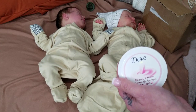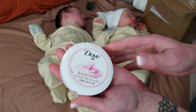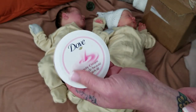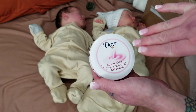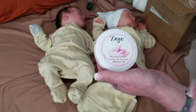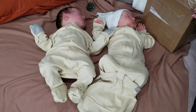How'd you know I use Dove all the time? Have I talked about this a lot? Very nice. So this is Dove Beauty Cream. And I have never tried this cream. I have Dove, like the one in the pump, the moisturizer, and all I use is Dove soap for my whole self. And so awesome. Thank you so much, Katie. I have not tried this particular, like their beauty cream. So very, very nice. Thank you so much.